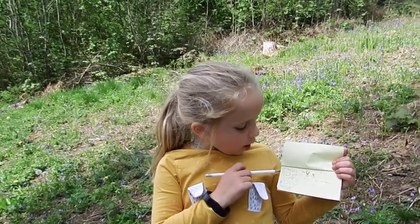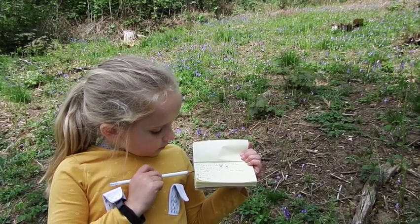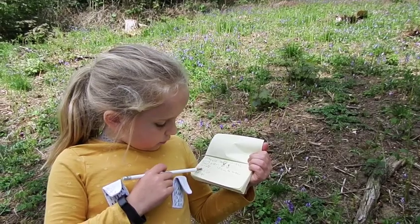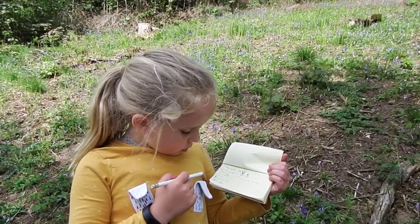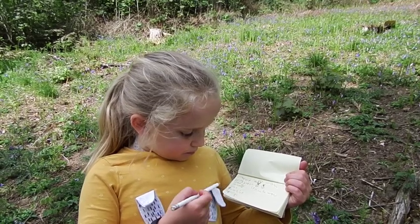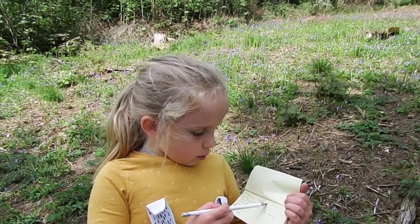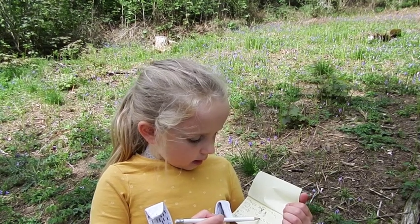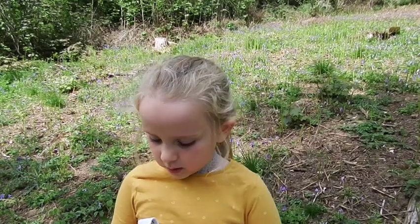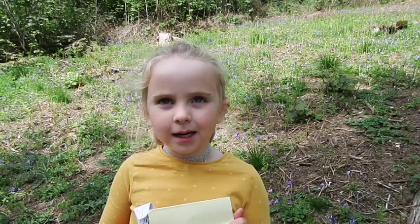This is how many butterflies you've got. Orange tip, brimstone, holly blue, comma, Duke of Burgundy, green-veined white, peacock, small white, speckled wood. Yeah, so how many have we got? 1, 2, 3, 4, 5, 6, 7, 8, 9. Nine species already on our walk.